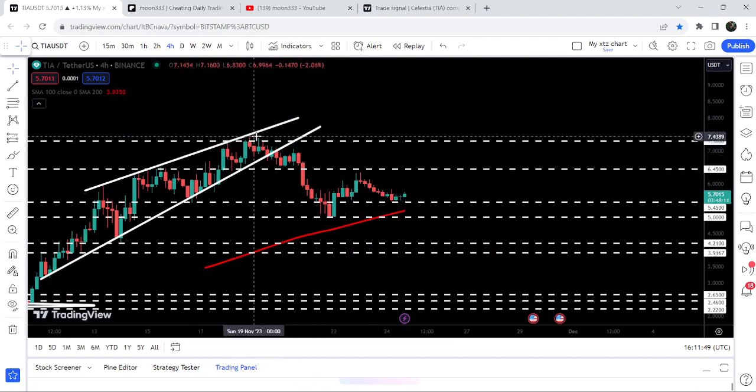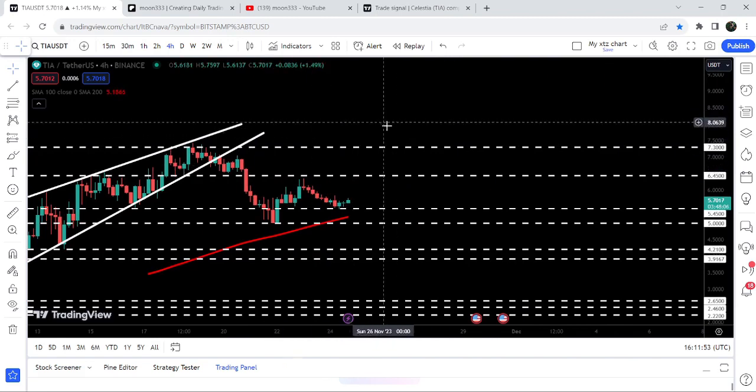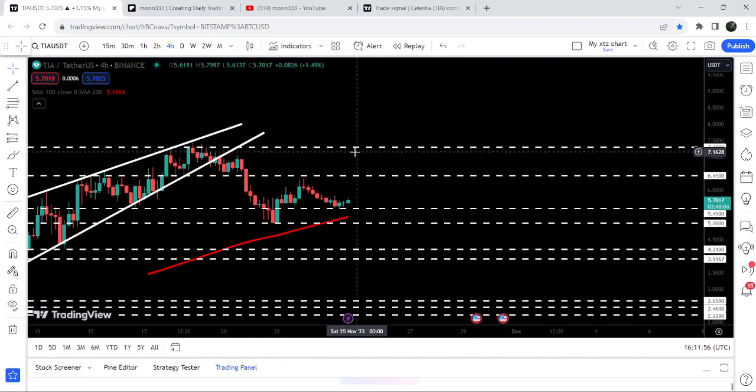And once it will be able to break out this resistance of $7.30, then after breaking out, it can be flipped into a strong and long-term support for the price, and this rally to the upside can be continued for the long term. So this was the update so far.